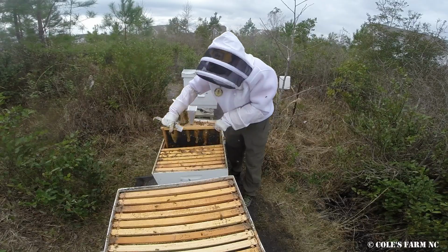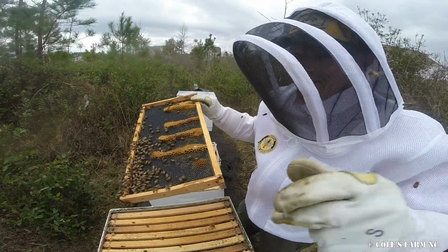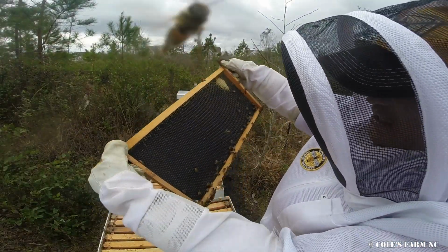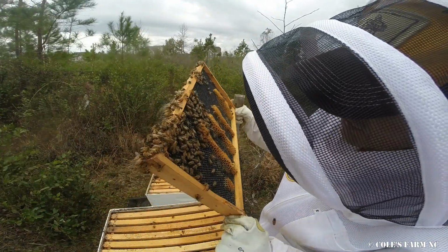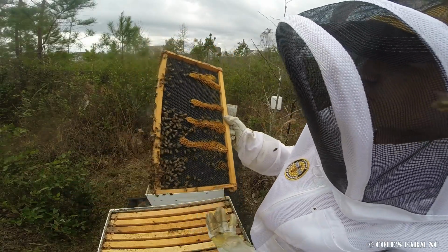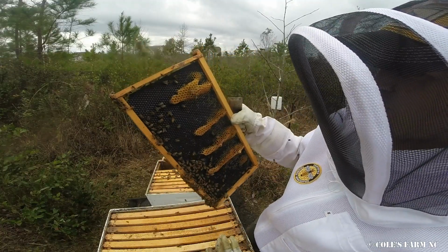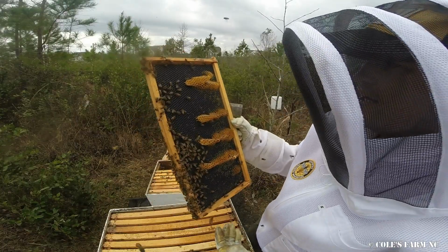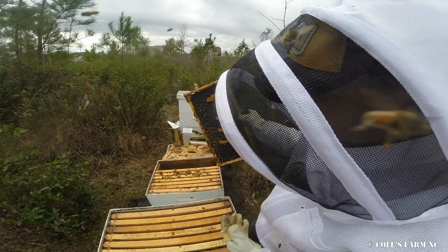Frame 3. I remember this frame. Here, let me adjust the camera. This is just one of those weird frames. I was watching 628, I believe, Dirt Rooster. He said it last night. Some frames, they just don't draw out, and this is one of them. This frame has been in here for about 2 years, I think, or at least a year and a half, and this is all they've done to it. So I'm just going to put it back for now, but one of these days I'm going to take the time, scrape it, melt down some wax, recoat it, and maybe that'll entice them.